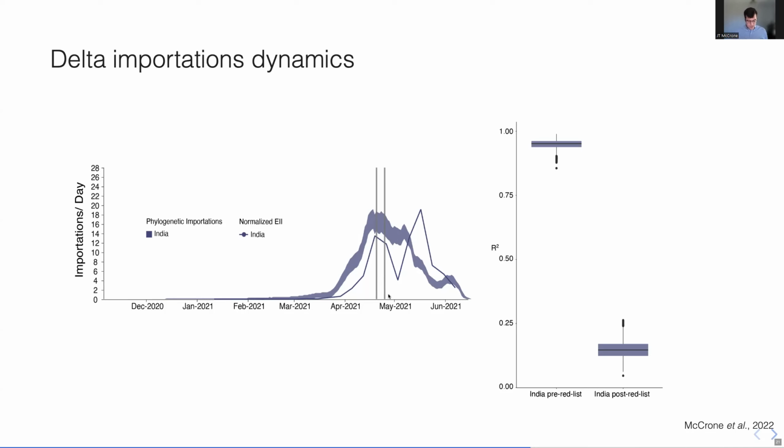So that suggests either the mandatory quarantine is working, and we're now decoupling imports from cases that are entering from India, or there's some behavioral change in individuals who are traveling to the UK. So it's quite possible now that there's a red list, you're less likely to travel. If you're feeling sick, also in India, you're probably less likely to travel than perhaps you were before.